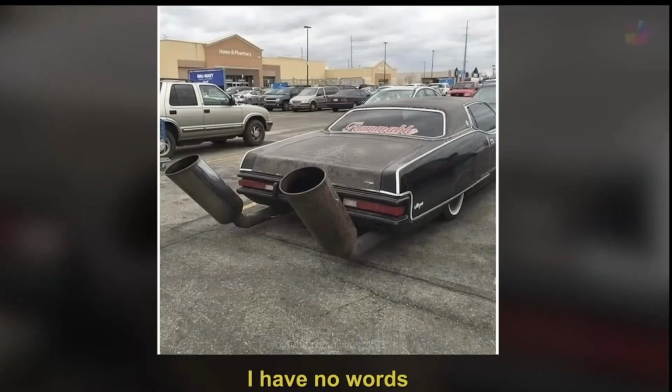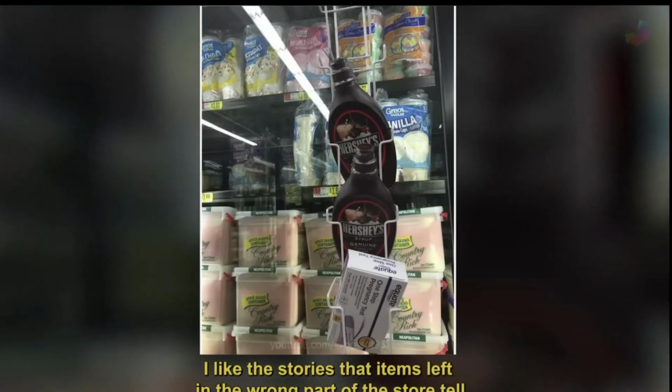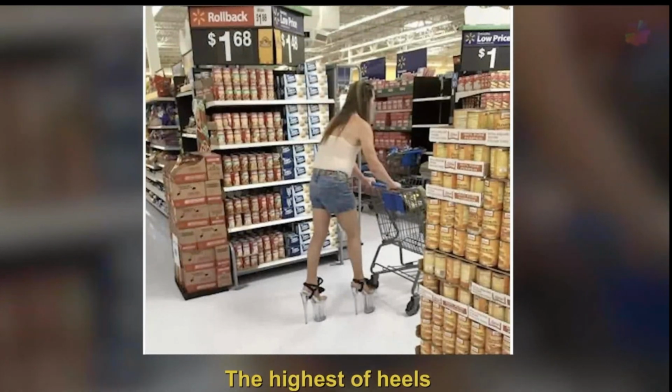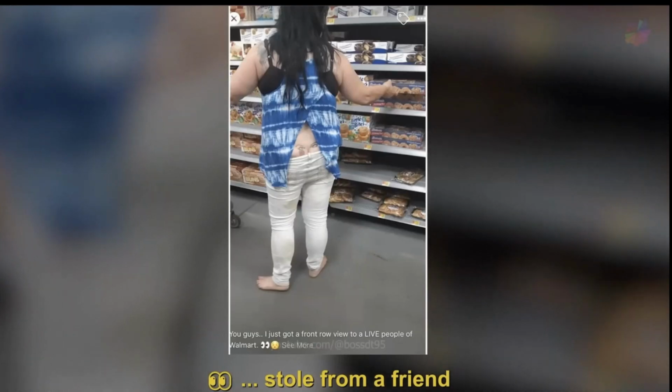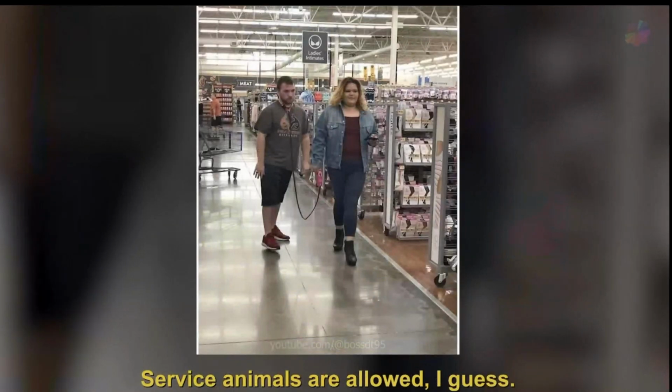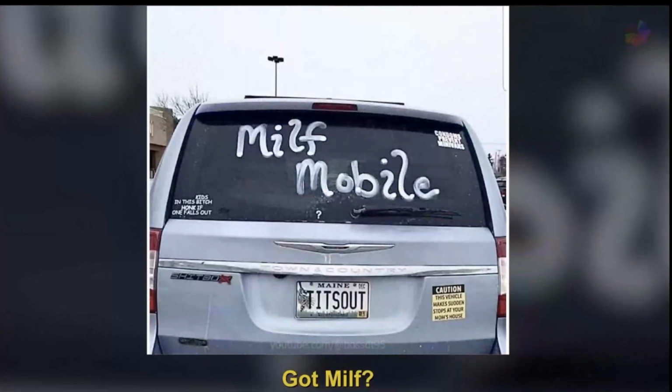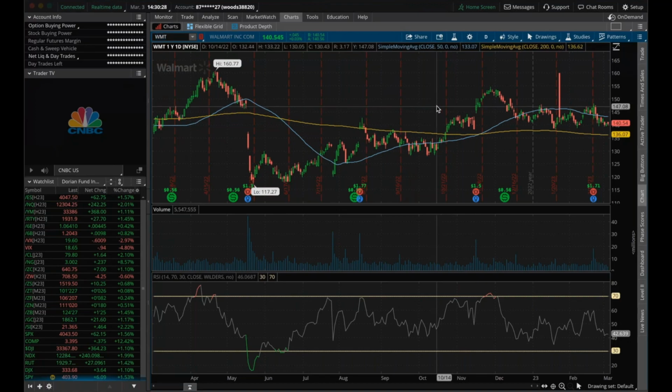Believe it or not, Walmart's a dividend aristocrat company. It's going to be a kind of a go-to safe haven type of company when things start to fall apart. If we do see some type of recession again, I think this company is going to be just fine. This could be a good one to be a part of. You can see it's been in a range for a while.